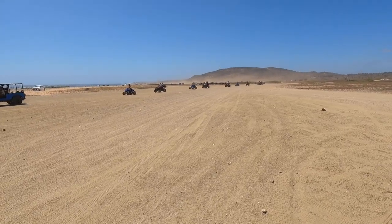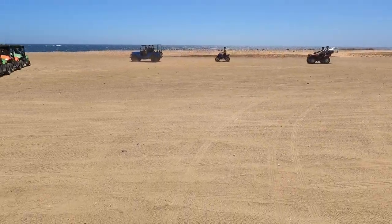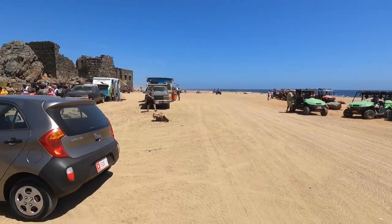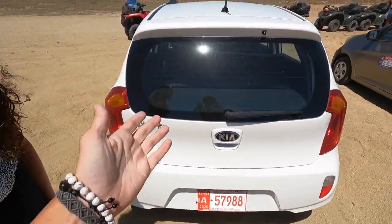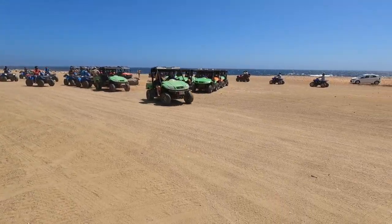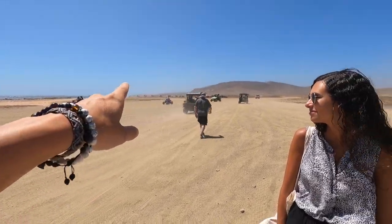Arrived at the first stop. As you can see, the ATV and quad bike tours are super popular. Look at all these ATVs, man. They're everywhere. And the quad bikes. Man, that's a lot of tours. Yeah, I think we are the only ones that are not on a tour. Well, there's our car and then there's this one rental here. But man, these guys are everywhere. There must be like 200 all around here. There's loads coming in the distance.